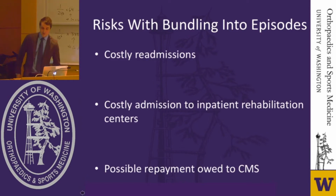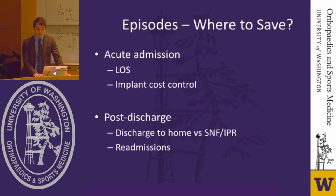Postoperative expenses have been the largest and fastest growing portion of Medicare spending, and under this model, CMS is now saying rather than paying for it all, we'll give you a chunk of change, you guys can sort out the rest. So risks of getting involved with bundled care are that you have to worry about costly readmissions, admissions to postoperative care facilities, and potentially even owing CMS money at the end of the episode.